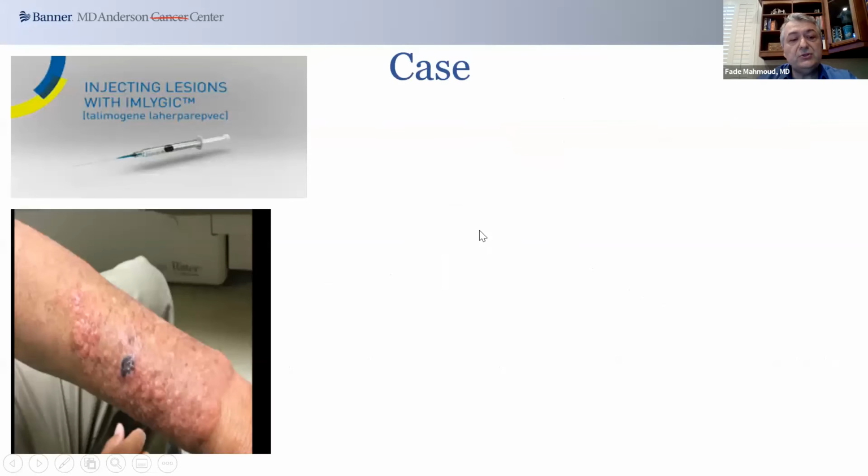So this is a patient who had an old melanoma that was removed, and this is his old surgical scar. He had this melanoma a year before he presented to us. And after he presented to us, we can see these nodules scattered around the old incision. And this is what we call in-transit melanoma. For example, we see it here in the scalp.